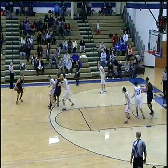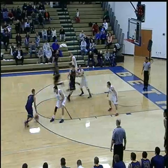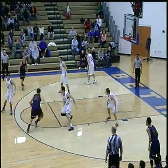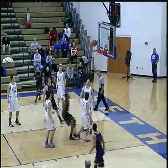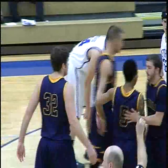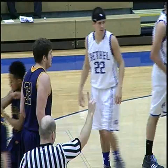Aaron Evans on the hard dribble. Still on the right side. Crosses over down the left side of the lane. Keeps it out high, in here to Stafford. Stafford on the crossover. I thought he traveled. I thought he traveled too. And he's going to get an and-one opportunity. Going to be 3 fouls on Pat Edding. So a nice play by Stafford on the dribble drive.